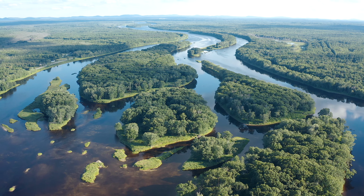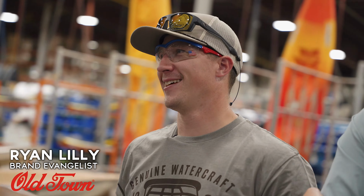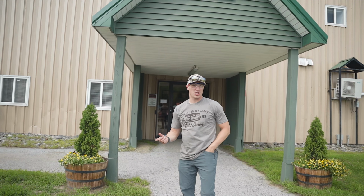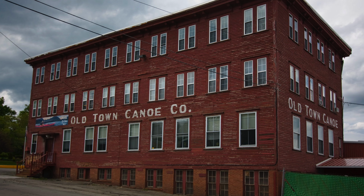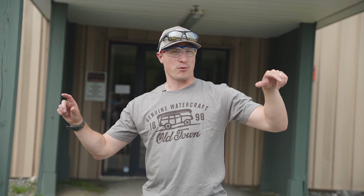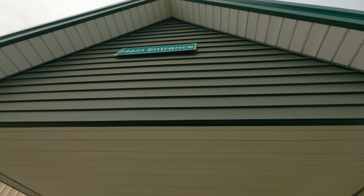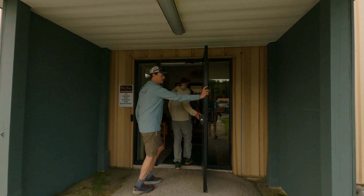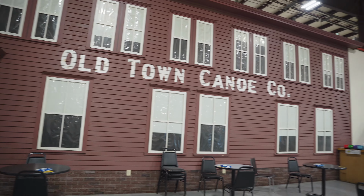The facility does not usually allow guests, but Ryan Lilly, Old Town's brand evangelist, cleared a trip for us to visit. We used to have a huge old historic building in Old Town. It was like a 5-story building. We built it at the turn of the century, and we moved over here in 2008 because the working conditions weren't very ideal. All of the ovens and production was on the 5th floor, and all the raw materials were in the basement. When we first moved here, that's a replica of what the front of the building looked like in downtown Old Town.